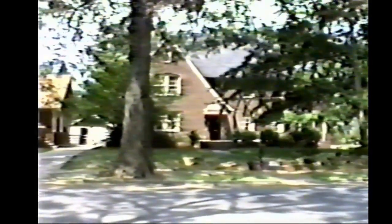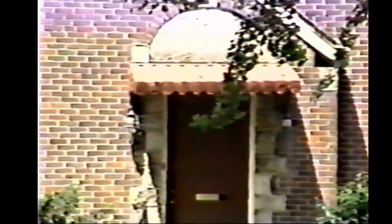It had large numbers, 1914, the street address, in cast iron over the front door, in the little semicircle over the door. And the people who bought the house thought it would be better perhaps to do something different, so they covered it over with plaster. But those numbers are still there.